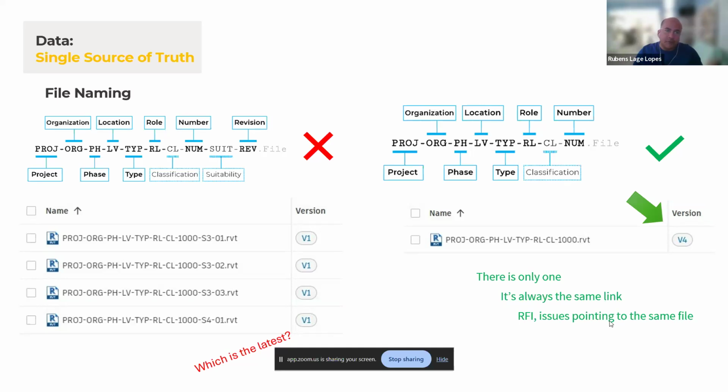In the previous version, the one with revision and so on, if you add a comment in version 1, let's say S301, and then the designer uploads version 2, your comment is not in this S302. Your comment is in S301. So how do you know if they fixed what you asked? That's different if you have the same file overwritten, because the comment is still there in the same place. Only the background, the design, has changed. So now you can see exactly where things are.